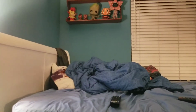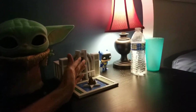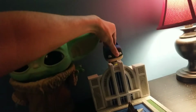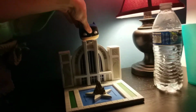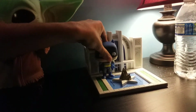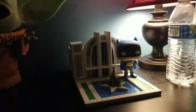But I think if you just have a desk and you want a pop with a building like this, it would be a cool one. I bought this, I think off of Amazon, for like 15 bucks. So a pop and this cool display piece. And it's really cool to just, bam, Batman on top of the Hall of Justice right there. Looks pretty cool. You can do a bunch of stuff with this pop. I think it looks really cool.